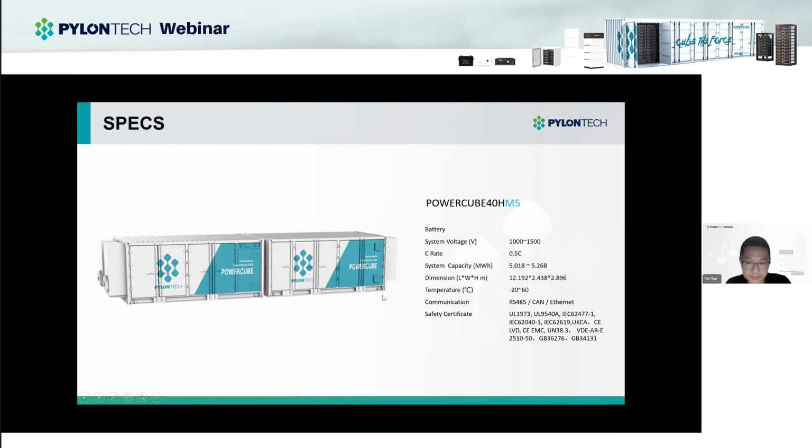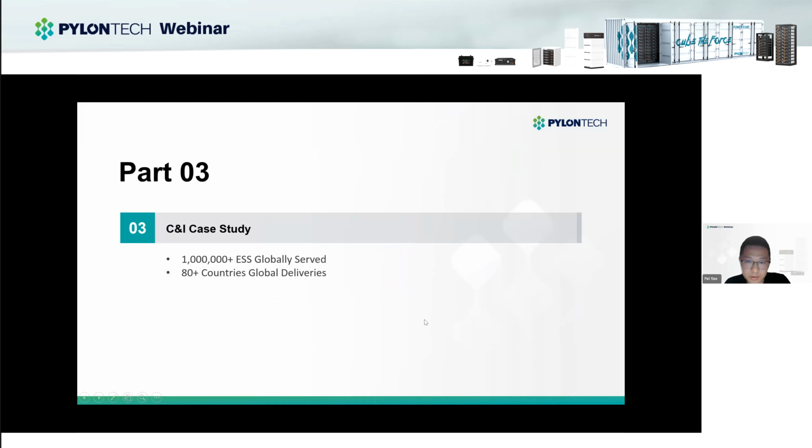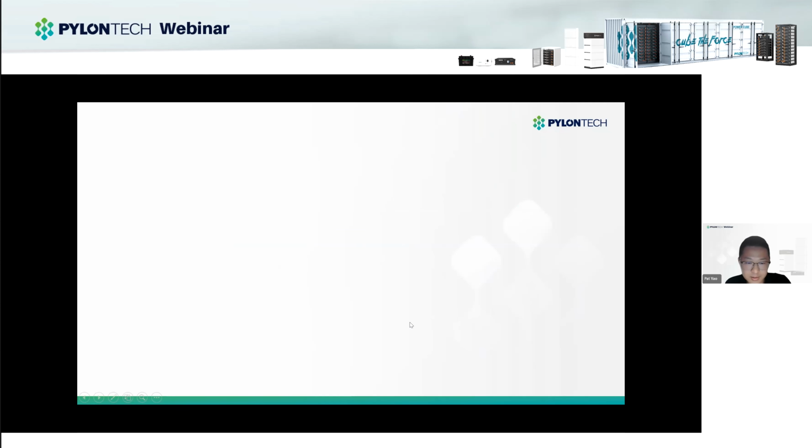And this is the M5 battery. We prefer the 20 feet container solution because we can ship the whole container to the site with all batteries pre-installed. Here I'm going to show you some case studies. We have been dedicated to the market for 10 years, and we have delivered over 1 million energy storage systems globally.